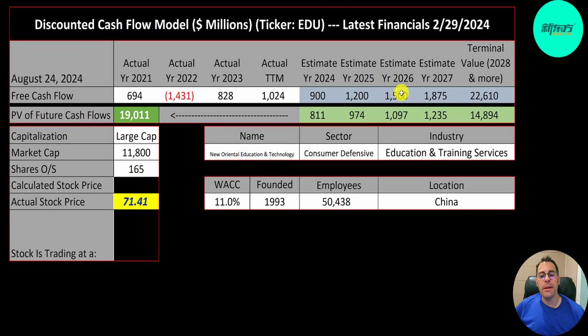We estimated 4 years of future free cash flows. We also estimated the terminal value, which is all cash flows past year 4, that's 23 billion. We discounted those numbers back to today using the weighted average cost of capital. We get a value of the company of $19 billion. We divide that by 165 million shares. And we get a calculated stock price of 115. They're trading at 71, so they're trading at a 38% discount. It's a really strong buy according to the model. Do you think it's a buy or sell? Let me know in the comments.